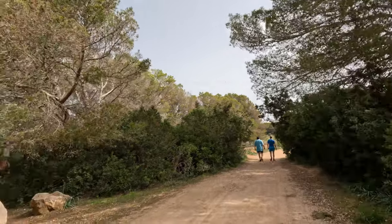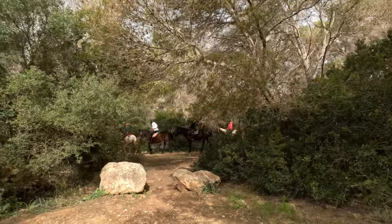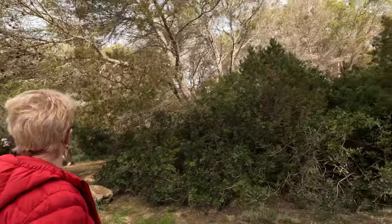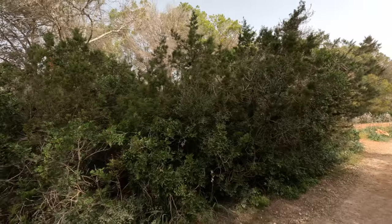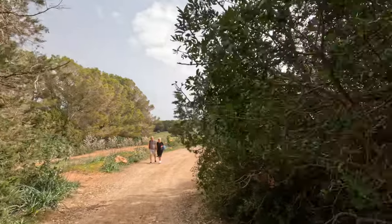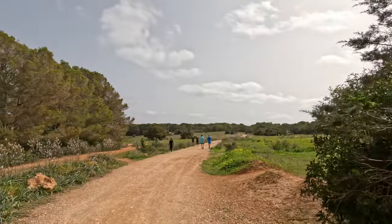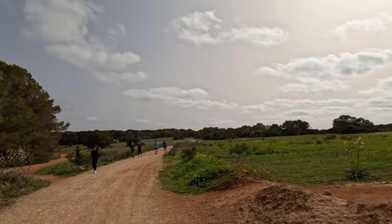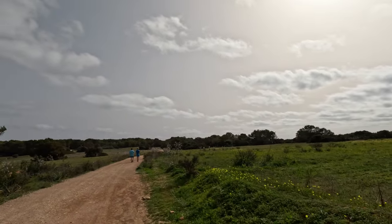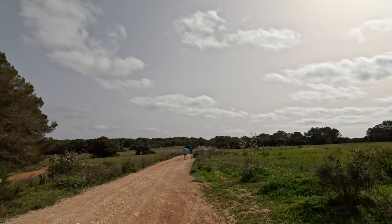And the horses. Right, mention the horses. There we go. If that's your sort of thing, I suppose this is a really nice place to be doing that. Gently through the woods here. Looks like we're coming out though into exposed areas now. Very pretty though.